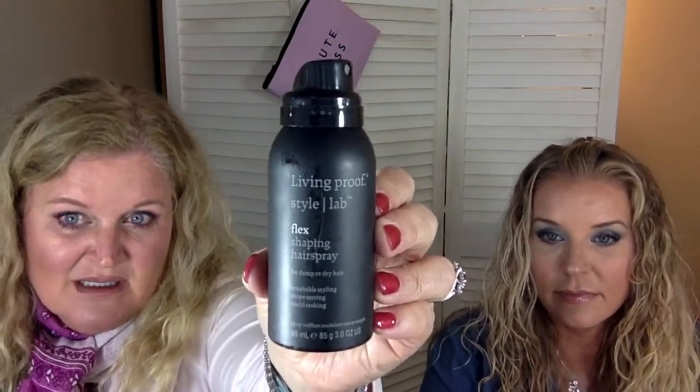My other thing that I love is, and you guys have heard this before, Living Proof Flex, the hairspray. It holds, but it doesn't hold with feeling stiff. You still have a really nice texture to your hair, but it does hold nicely. So for me, I love that one and I ended up actually repurchasing. So love, love, love.